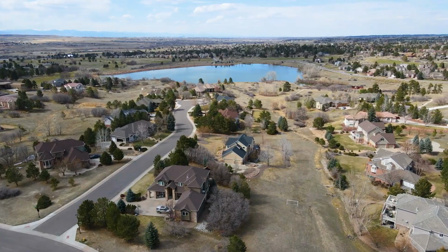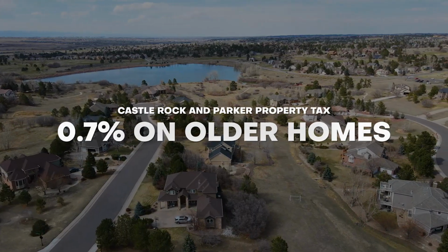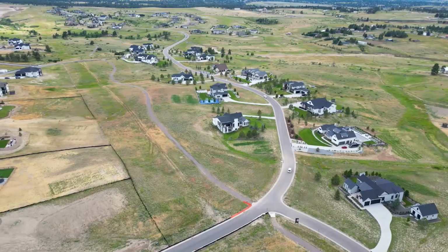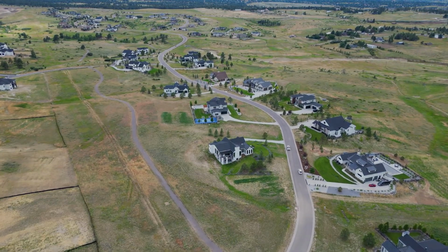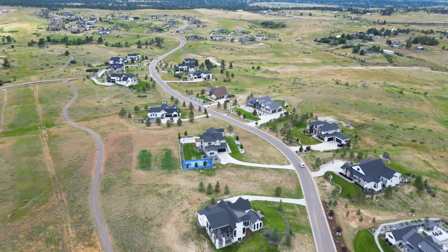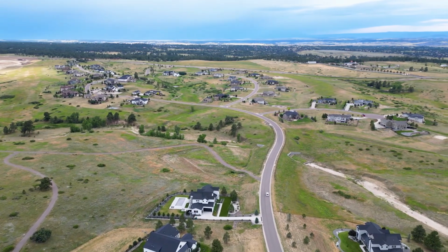Now, let's talk taxes real quick. This is going to be another similarity. Right now, in the older neighborhoods of both Castle Rock and Parker, you're going to see an average of about 0.7 on your property tax rate, and that's 0.7% of your total home sales price, right? Just a rough calculation. On the new build side of both, you're going to be anywhere from maybe 1% to maybe 1.2% on the high end. So either place, if you're buying a new build, you will have higher property taxes because they need to account for new schools, fire stations, sewer, water, streets, all the community infrastructure.